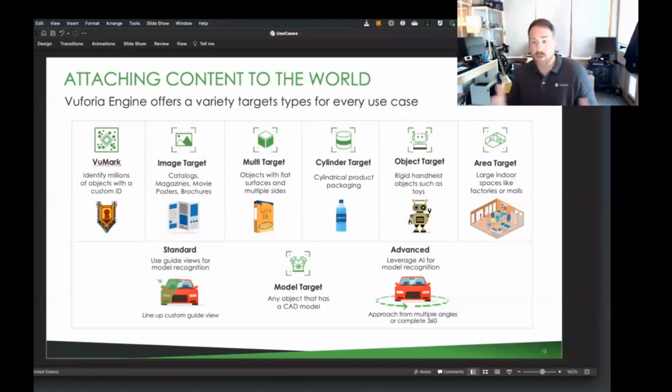We have object targets, so desktop-sized equipment can be scanned with an Android app and leveraged as a target. We have area targets, which are new, and they support LiDAR on the iPhone 12 and latest iPad. And you can use the Area Target Generator app for iOS and scan a space and then pop it into Unity as an area target within minutes. And then we've got, of course, our model targets.